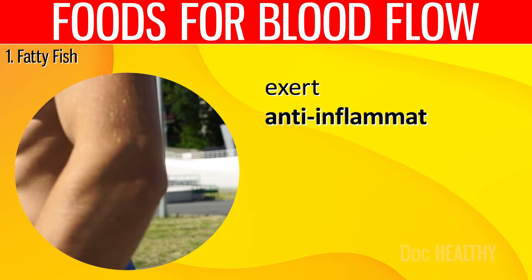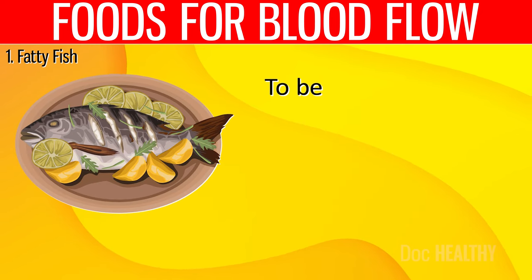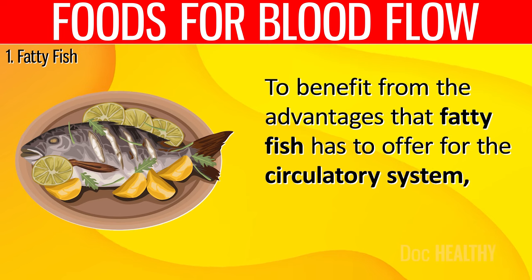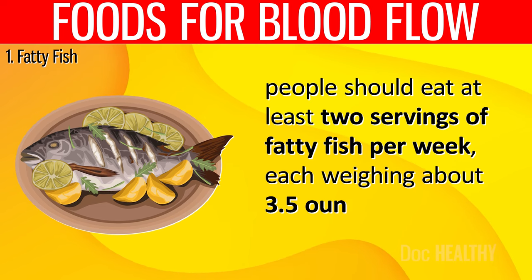Numerous studies have shown that omega-3 polyunsaturated fatty acids promote vasodilation through the relaxation of smooth muscle cells, exert anti-inflammatory actions that delay the development of plaques, and decrease wall stiffening. To benefit from the advantages that fatty fish has to offer for the circulatory system, people should eat at least 2 servings of fatty fish per week, each weighing about 3.5 ounces.